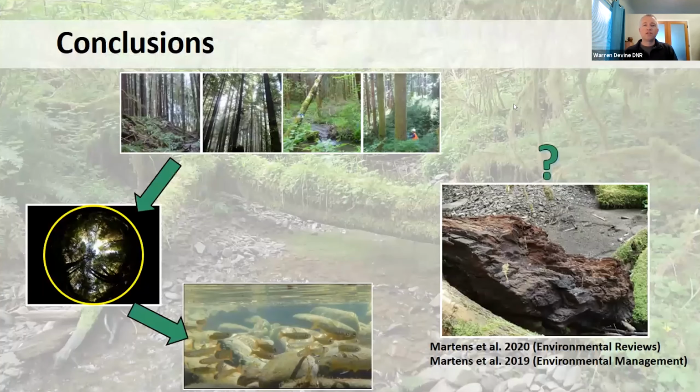So to tie these different variables together, I want to point out that we did see a real diversity of forest types in the riparian forest of DNR's managed watersheds. Across all of these, though, the forest canopy was quite dense, and that led to a very consistently high level of stream shading. And one result of this is certainly cool stream temperatures within an optimal range for the salmonid species that we see. The other variable that we saw some evidence of decline in was large wood.